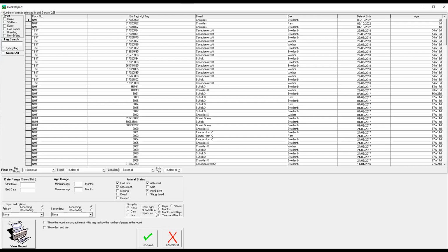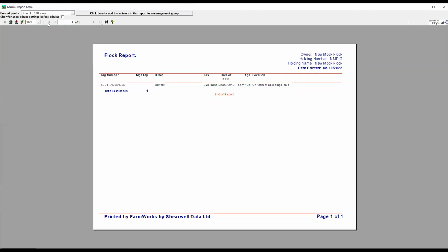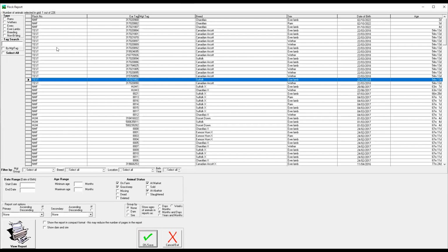To look things up, if you want to look at the information, for instance, I want to know about this animal that I just selected, I just view report, and it will pull open a report with that animal that I just selected. Tells me the sex, the date of birth, the age. The animal is 54 months, and it is on farm at breeding pen 1. All right. So this is pretty much the grid about, and you will see the same layout come back throughout the whole program.